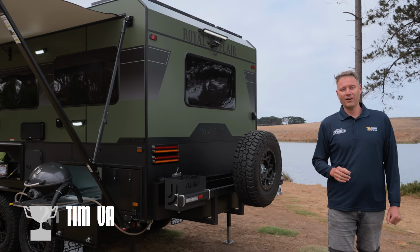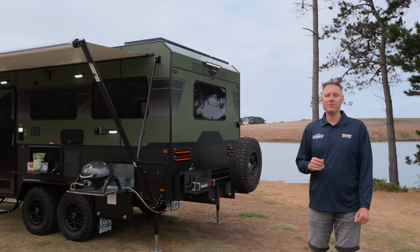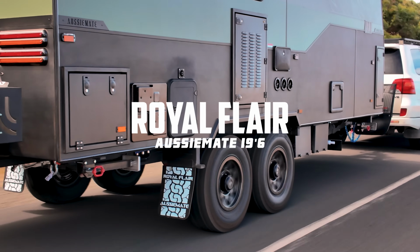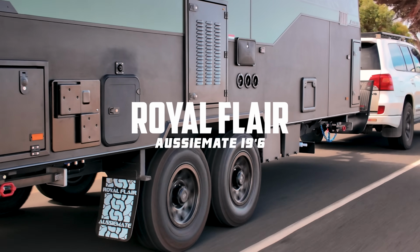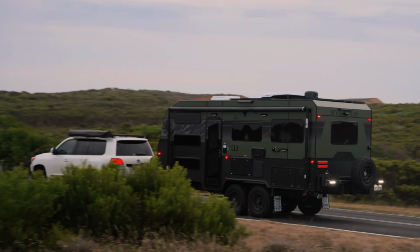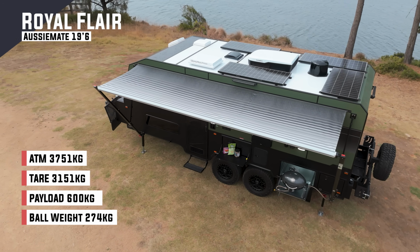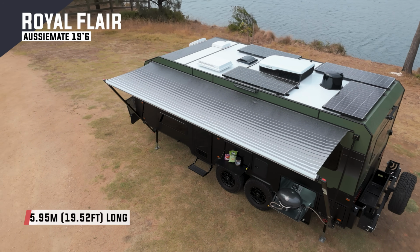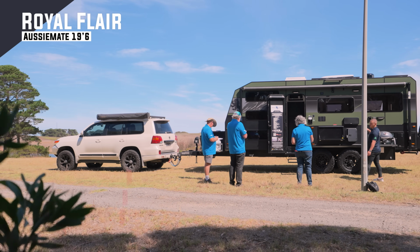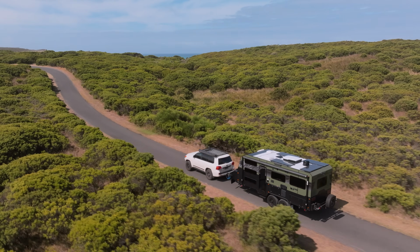Now in 2019, Royal Flair wowed us and ultimately won Most Innovative Caravan. And for 2025, they've brought a compact 19-foot off-roader with an exciting layout. And the windows will give you a bit of a hint of what's inside, but we'll get there in a minute. Now it's also Royal Flair's 50th anniversary, and they've put a lot of attention into the detail and finish of this van. We've got John and Mel and Alison assessing it for 3 days to find out if this is in fact Australia's best van.